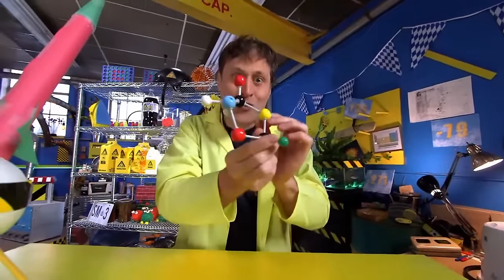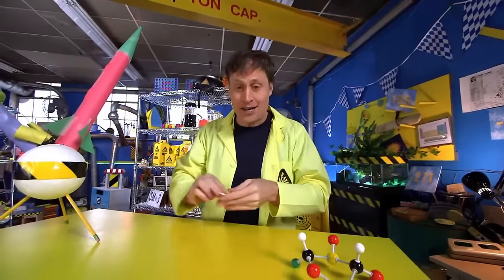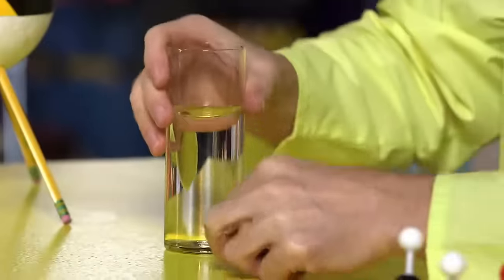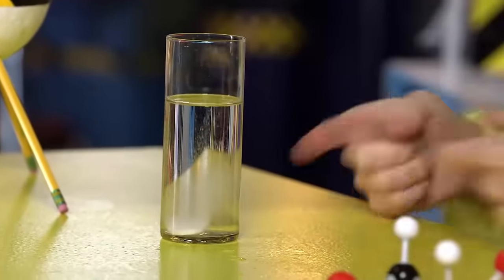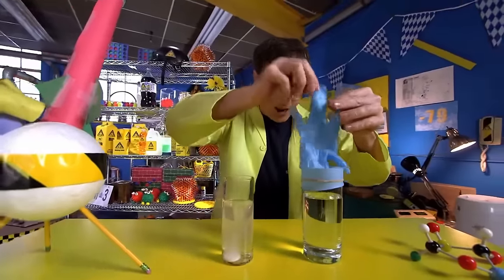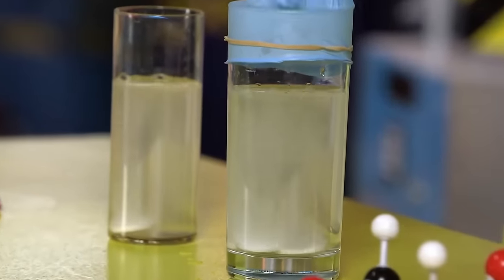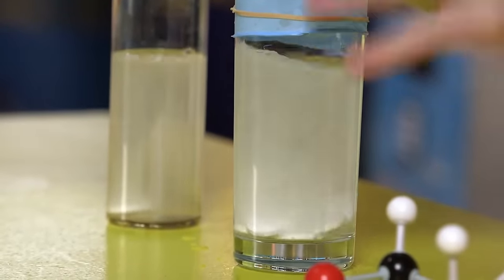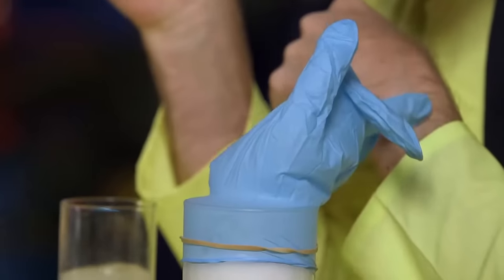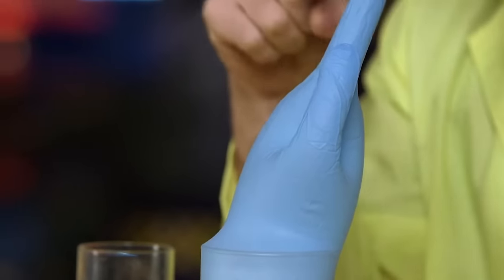Like magic, ooh. So let's take a look at what will be powering our chemical rocket. This, it's an antacid tablet. When you put an antacid tablet in water, it makes little bubbles of carbon dioxide gas. This happens because of a reaction between two kinds of molecules called acids and bases. Like vinegar and baking soda, but all contained in a small package that won't start working until you put it in water. If we contain the reaction, the carbon dioxide gas builds up and creates pressure.